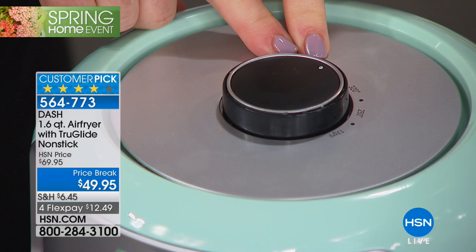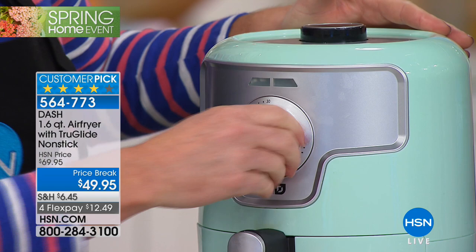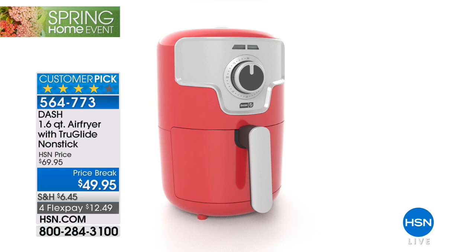But since I'm gonna keep these a little bit on the lighter side, I turned it down a bit. It comes with a recipe book that tells us all these things, so there's no guesswork involved. And when it's done, the heat shuts off, it gives me an audible that it's ready, and you know what? If I'm not standing right there when that happens, it's okay because the heat shuts off. This is virtually goof-proof cooking, so I get crispy, crunchy food without the oil.